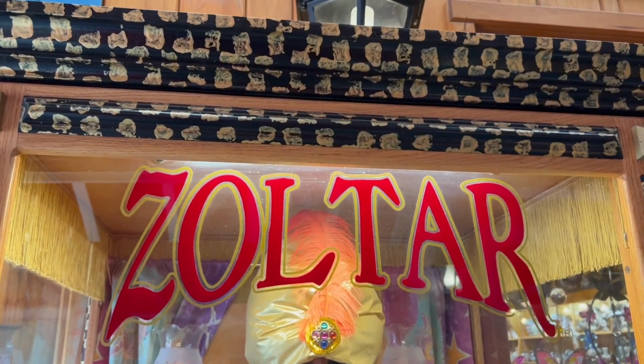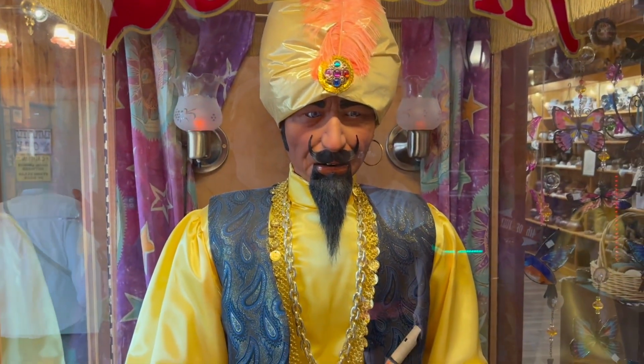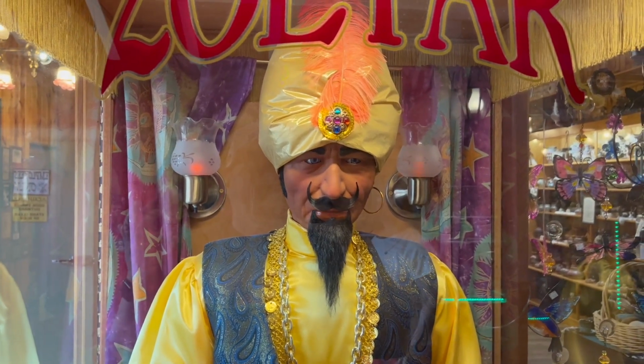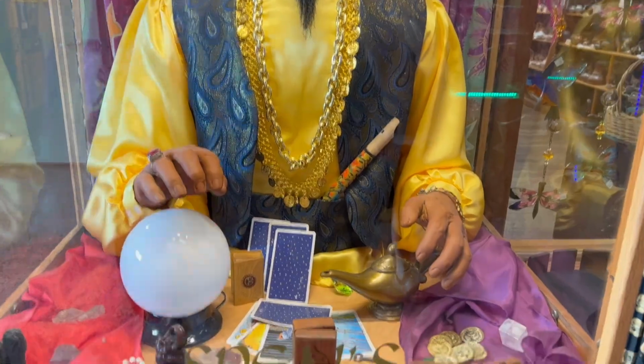Anybody a fan of Tom Hanks's movie Big? They have a Zoltar. I am Zoltar, the great gypsy, and I can see your fortune. Come see it too, no? Well, that just worked out perfect. I didn't even ask it to do that.